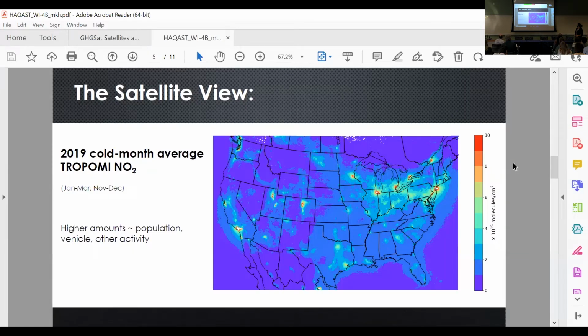And this is what we see for 2019, the cold month average when we're looking at when there's heating. So January, February, March, November, December, 2019. And Ted had a nice point in the last session about how air quality has improved.